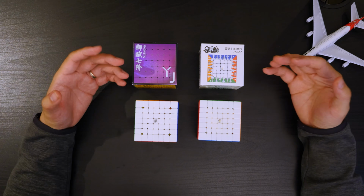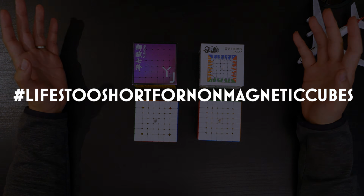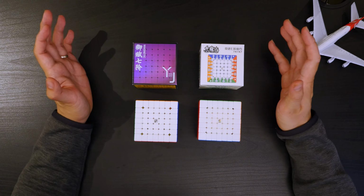So yeah, from the mindset of someone just getting into 7x7, and as I always say, hashtag life's too short for non-magnetic cubes, it is wonderful that these are options that you can go for now without having to dish out big bucks for the premium cubes.